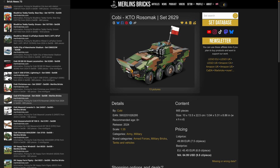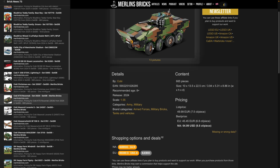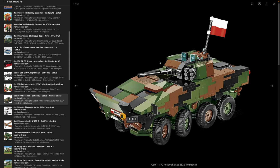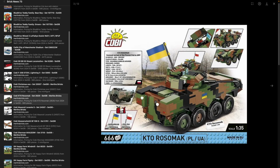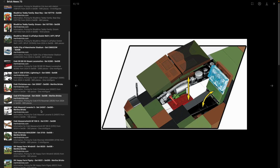Coming back to military vehicles, the KTO Rosomak 2629. So this is actually, again, a 2-in-1 set, by which I mean you can have the Polish variant or the Ukraine variant. And we have listings both in North America as well as in Europe. And like I said before, usually they work with the museum. Actually, in this vehicle case, that's not the case, it seems. They're just working with Rosomak. For sure, they have a license. And here you go, Polish vehicle, Cobi's from Poland, so it makes a ton of sense.